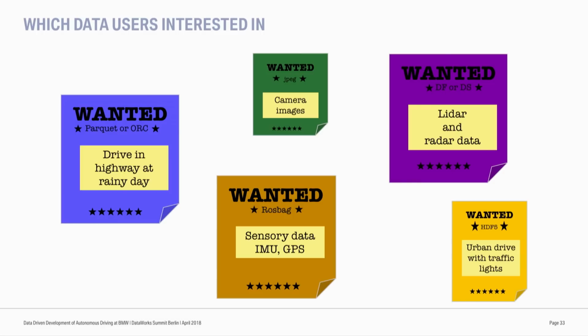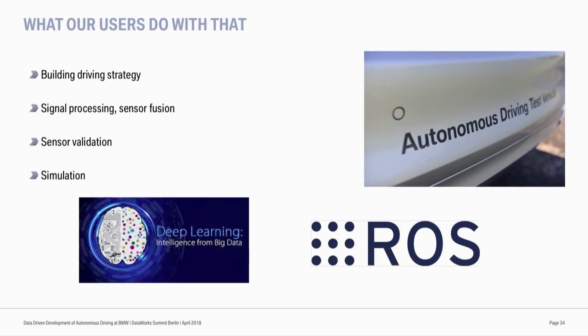So now we pretty much have data, users, everything, so we can also build the solution. If you think about it, we have the data, we have the knowledge. Then what we do spans different areas. We do some machine learning, deep learning, we do some sensor validation, we do some development in ROS. And the idea, I just want to emphasize, is that autonomous driving technology is not a single technology. Rather, it's complex and has subsystems.